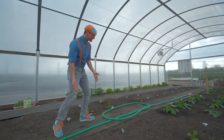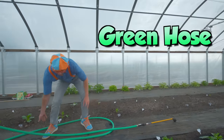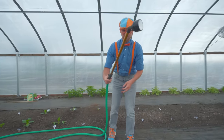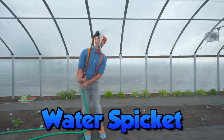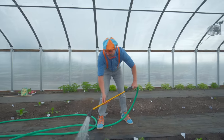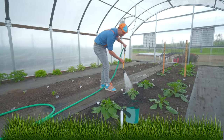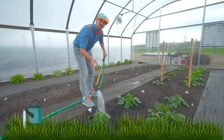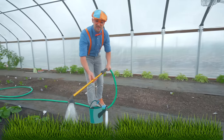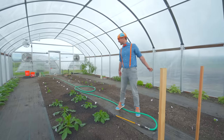Ooh, look at what it is. It's a green hose. Whoa. Oh, hey, look at what's on the end of the hose. Oh, it's a watering spigot. What does it do? Whoa, it sprays water. Let's water the plants. There you go. Plants love to drink water, just like you and I do. Wow, this is so much fun growing plants because I love to eat the food afterwards.